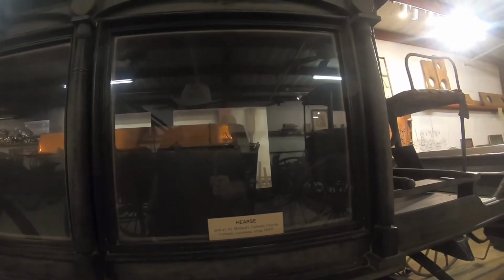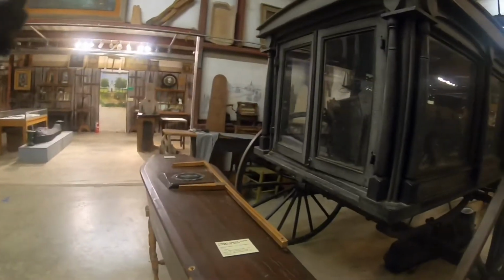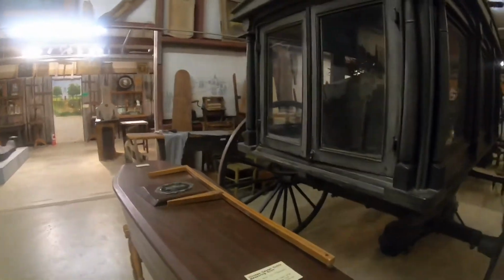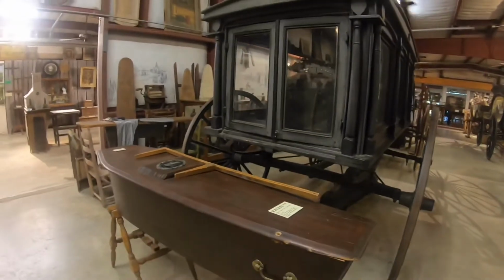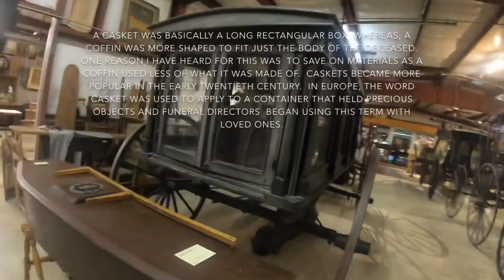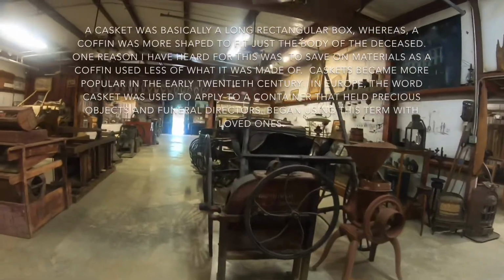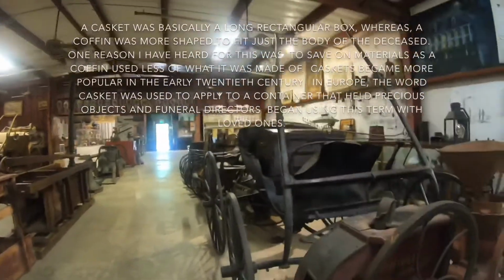This was used in Convent, Louisiana from 1850. Wow. And there's another coffin inside. That one looks like it's made of copper though. I didn't know they made them of copper, but I guess so. There is a difference between a coffin and a casket. I'm not sure what it is. I don't know if it's because the casket is more fancy or what it is. But I know that there's a difference.